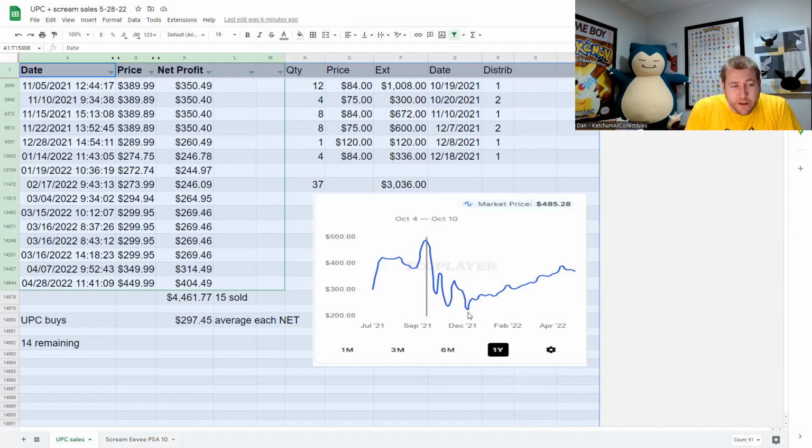The market price dipped down to like 220, 230. I did mention in a previous video why I don't tend to go to the open market buying something at double retail when my original cost basis is like 60 or 70% of retail. But that play was out there. Some people probably made it and did really well, buying them up at about $200 a piece. And now they're sitting on 50% profit if they were to sell today.